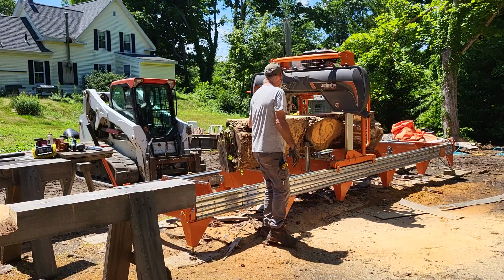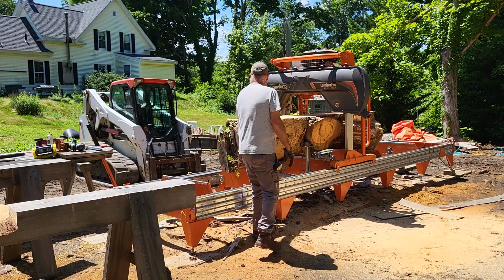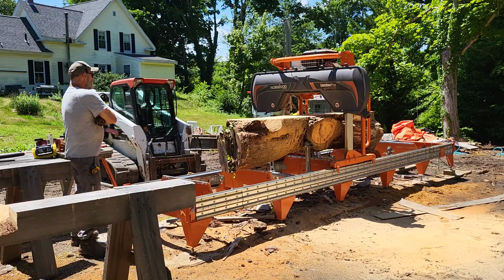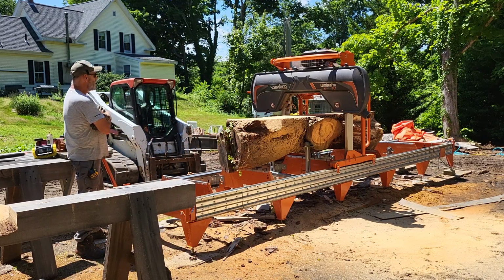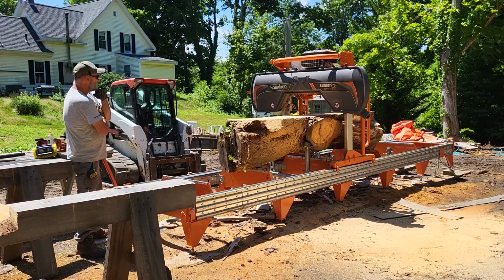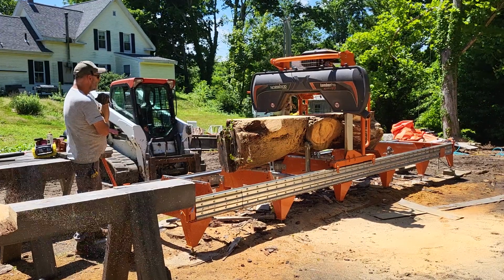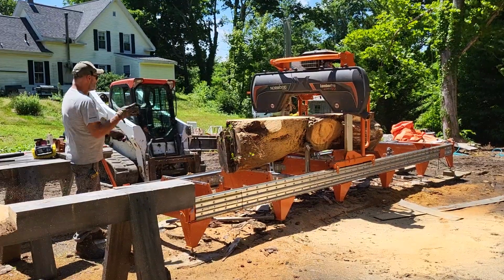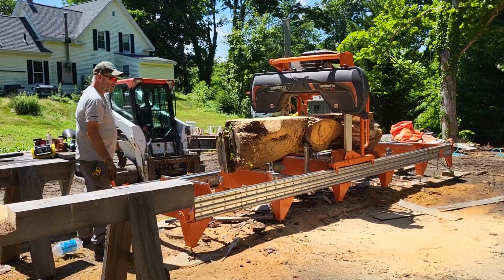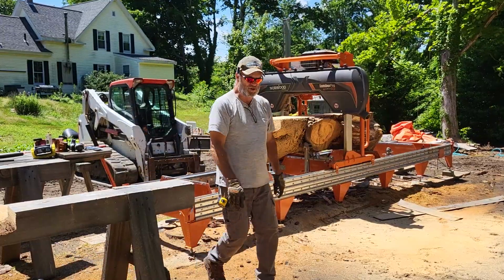Let me see if I see a way around this. Okay, I don't see any way around it. It's too fat right there, period. I'm not going to clear the other side. After I go down two slabs, I won't clear the other side. All right, so it looks like it needs to be trimmed. I'll show you what I'm talking about.